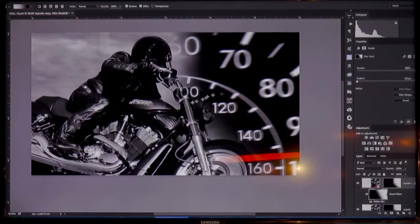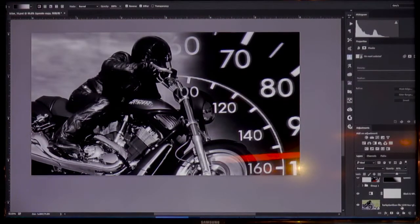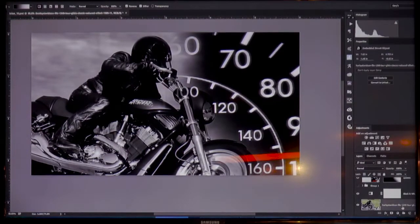What's happening now is, as that mask builds up towards the edge, I get motion to here and not to here. And if that's not enough for me, I can take the opacity of that layer and kick it down to reduce it even more. It's not quite as important, at least in my eyes, on the speedometer as it is on the Harley.